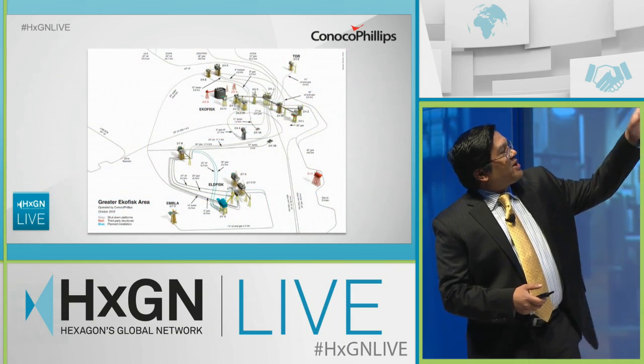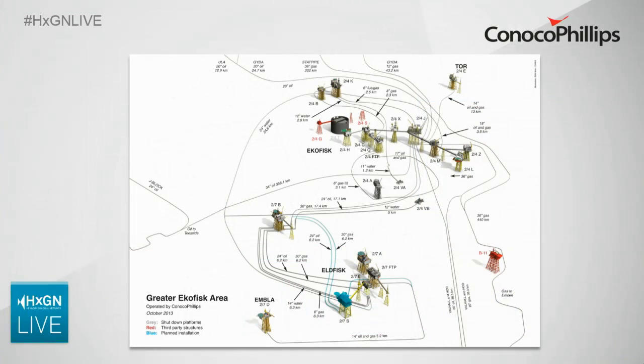If I bring up this next slide, it shows the Ekofisk field, the greater Ekofisk area in context. And we have about 25 platforms. They're all linked either by bridges or by a network of pipelines carrying water, gas, oil, telecommunications, controls, fiber optics, you name it. There's a maze of infrastructure underneath that. So that's the context behind our decision in 2009 to implement the SmartPlant tools.